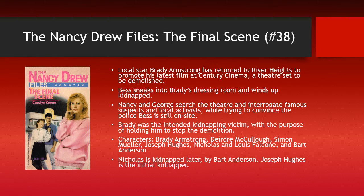They then find out that there's a secret passageway. They search it, but they can't find Bess. So Bess has been taken. Nancy and George are in a tizzy, and with the help of the police, they search the theater and interrogate their suspects, many of whom are famous. So Brady, his co-star, their manager, also some local activists, and other people who are on site.